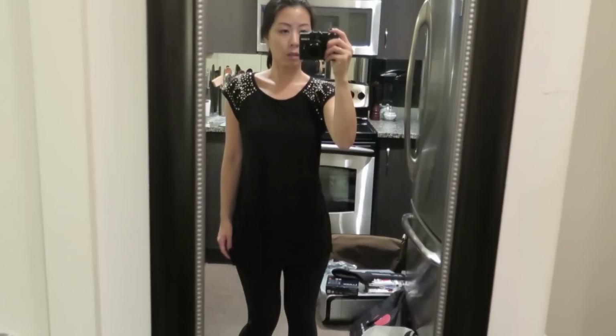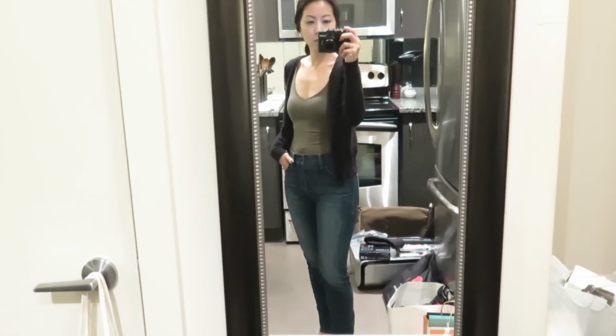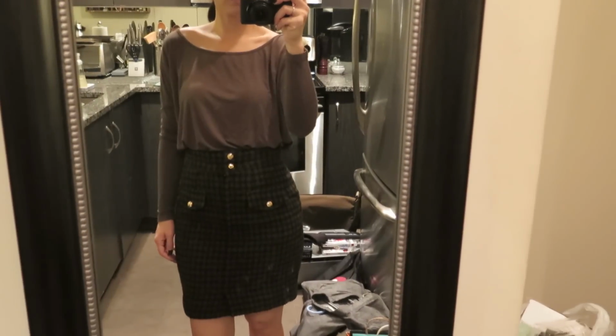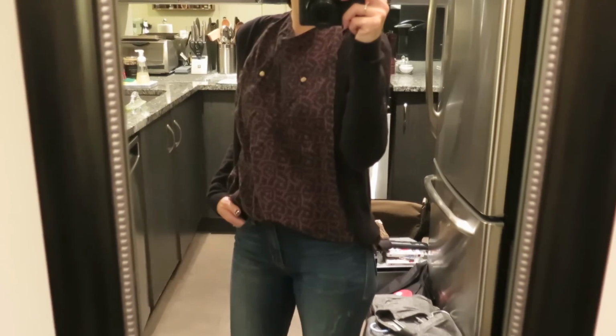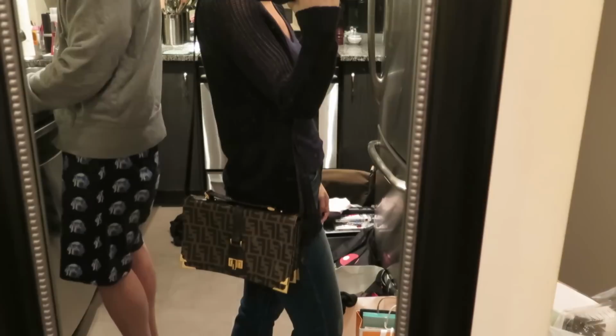My last tip in terms of clothing is to try every single item on, even if you kind of know how it fits or you wear it all the time. There were a few things that I thought I was definitely going to bring on this trip, but once I tried them on, they either didn't look right or I couldn't mix and match them as well as I thought I could. So they were actually replaced with other pieces.